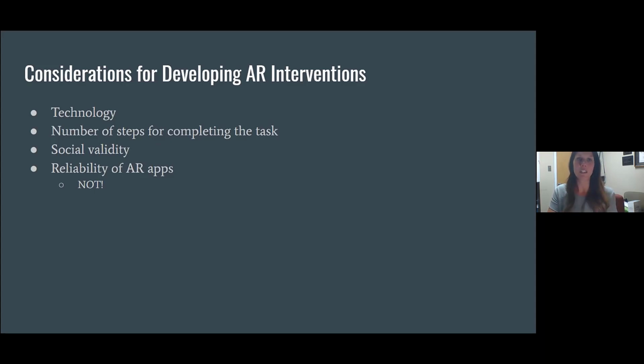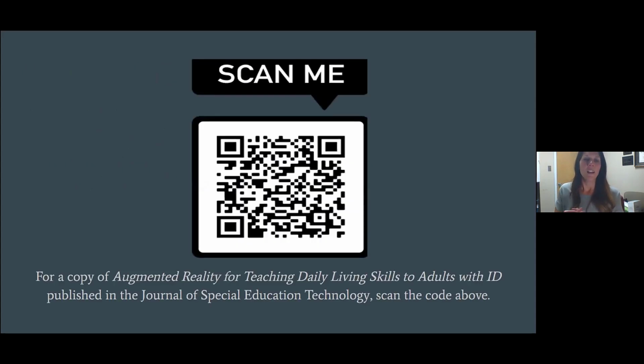Being on a college campus for some of the research that we did was really great, because what are college students doing? They're looking at their phones. They never look up. They have no idea what's going on in the world around them. So it was nothing for my students to be in the community and whip out their phone to watch a video model, because everybody else is looking at their phone too. So you just got to take those things into consideration.